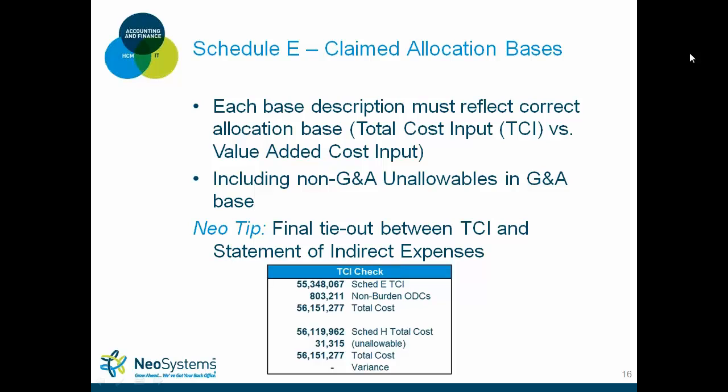Okay, diving into Schedule E. Now, as for those that have done this, it brings all the pool dollars and all the base dollars and calculates the rate. One recommendation on this schedule is to make sure that you have the right description to reflect, as it says here, how your allocation base is. For example, what is included in your Fringe base, what is included in your G&A base, whether it's a total cost input, TCI, as some people may know it, or value-added cost pool. Making sure that you have the right description there. Remember, don't forget about the non-G&A. It's got to go right into the G&A base.